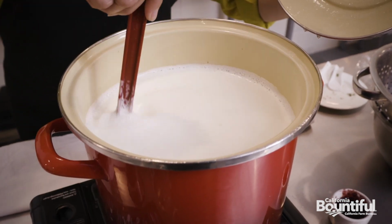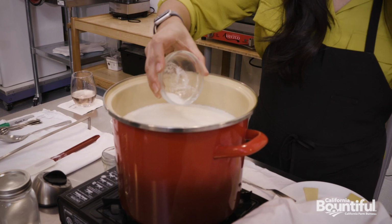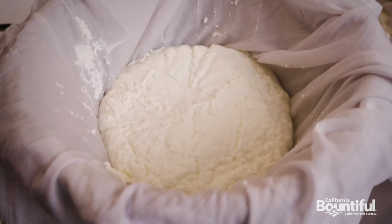Today we're going to make crème de ricotta. The ingredients are just whole milk, heavy cream, a little bit of salt, and distilled white vinegar. And from there they will get 3 pounds of cheese. Today's lesson is all about how to make crème de ricotta.